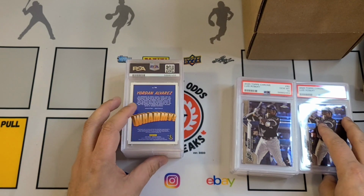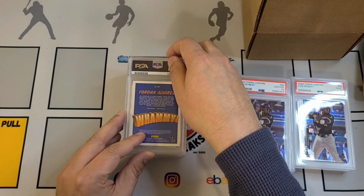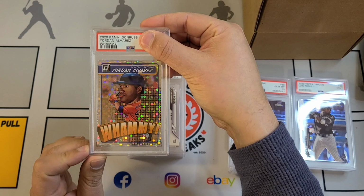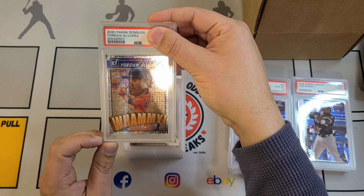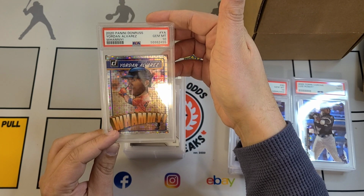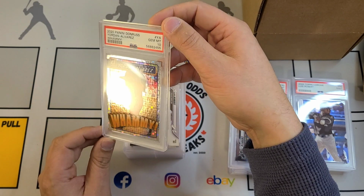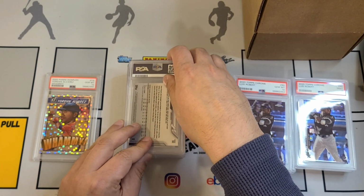So our 10 stack is getting larger than the 9 stack, which is what you kind of want to see in stuff like this. Now, this is actually a pretty cool card. This is a Yordan Alvarez whammy. This is a case hit out of Donruss. Pulled this one actually live. This one came out a 10, so that's actually a really cool card. I might hang on to this one here just for a bit. I don't know if I feel like selling that. We'll see. That's a really cool card to have.